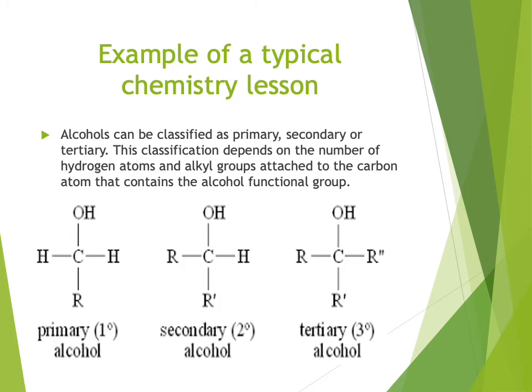3 other hydrogens. In a secondary alcohol, the OH is attached to the carbon that's attached to 2 other carbons. So the R is referring to an alkyl group, so it's something containing carbons and hydrogens, like a methyl or an ethyl. And in tertiary, the OH is attached to a carbon attached to 3 other carbons. This does affect the chemistry, as I already said, and that is why we are concerned about identifying.